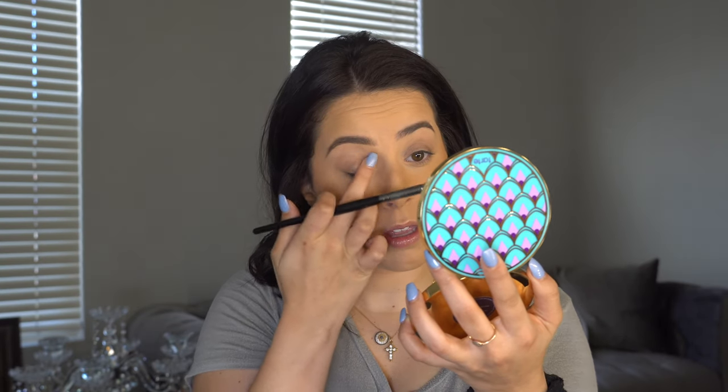Okay, I'm gonna put a little bit of Heat Wave. So it's this one right here, the next color. And I'm gonna put that... Okay, see, the only thing Tarte makes me so happy is that their eyeshadows are so pigmented. Do you guys see that? Look at that. So pigmented. And I feel like they work best with your finger.